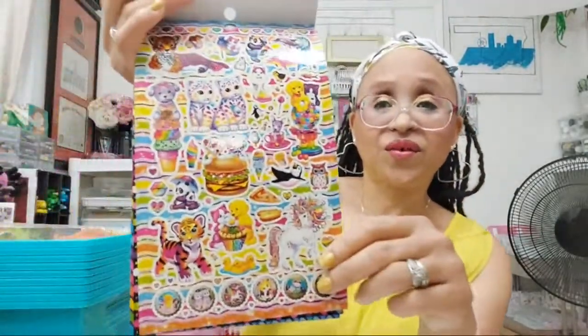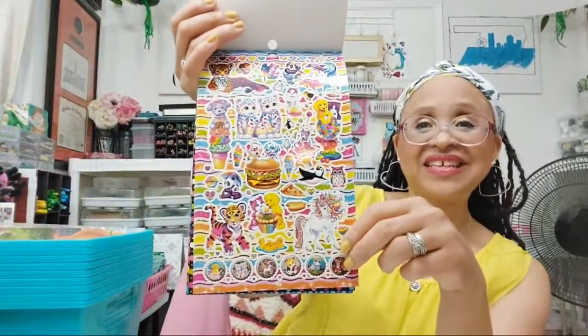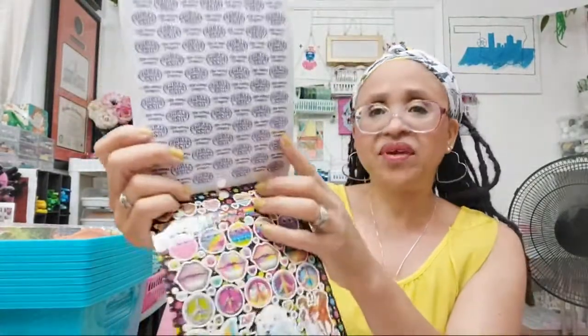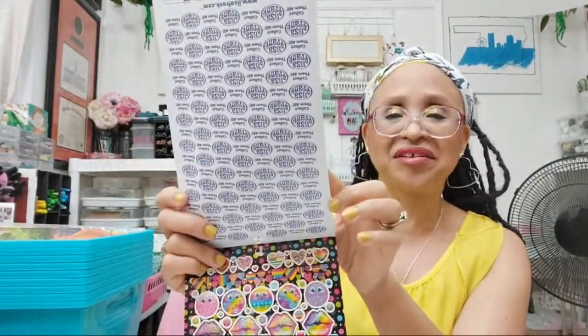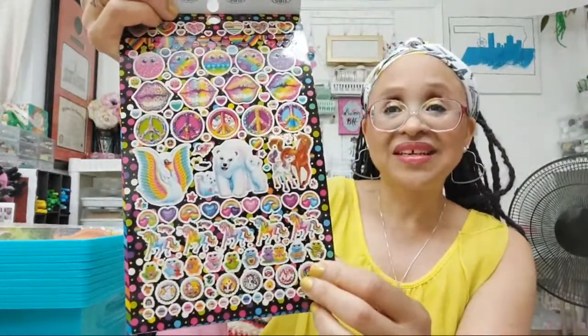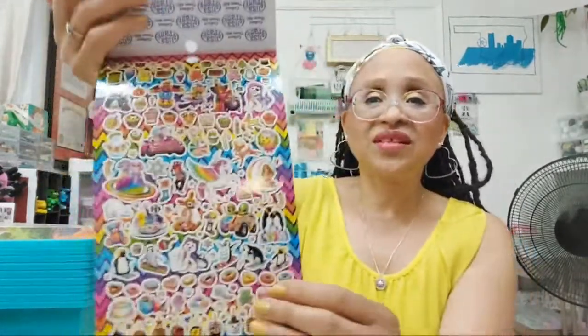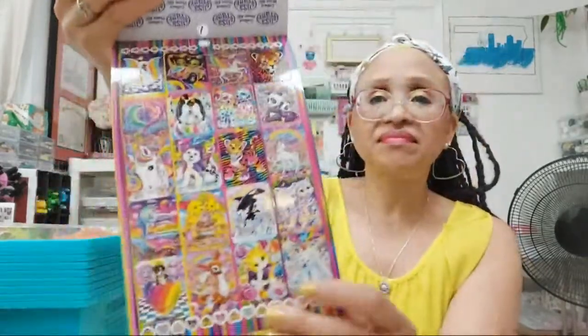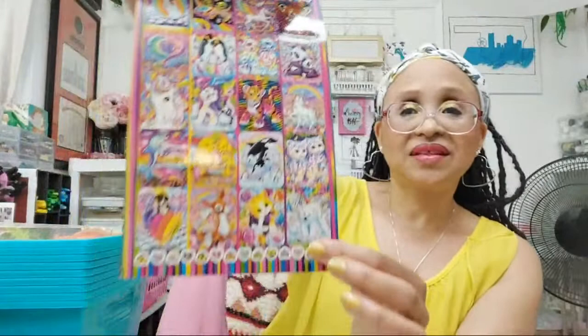Okay, is that the front or the back? Look, they're so colorful. Is that not pretty? Nice. I even kind of like the print on the back of each sticker. These are so cute and colorful. I got one for me and one for her. Look at those. Is that not pretty?